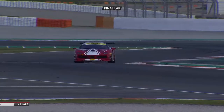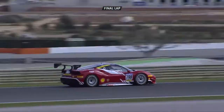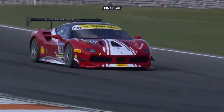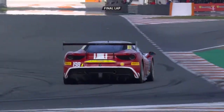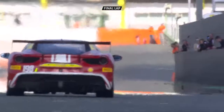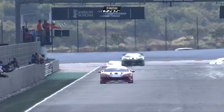So he's into turn number 13 now. Long sweeping left-hander, then the tight left-hander into turn number 14. And he will see the checkered flag unfurled ahead of him. And Eric Chung will win. There is the checkered flag. Eric Chung takes the win.